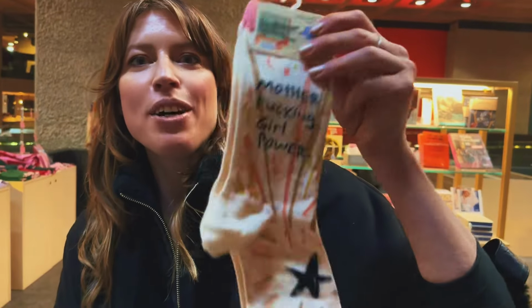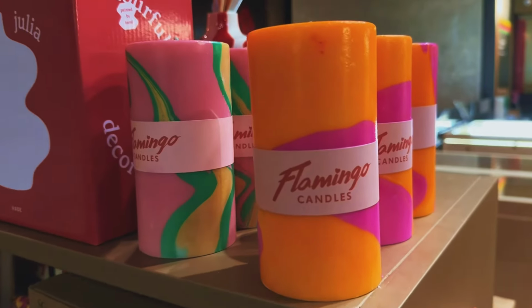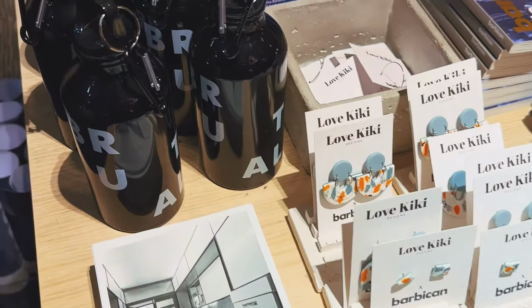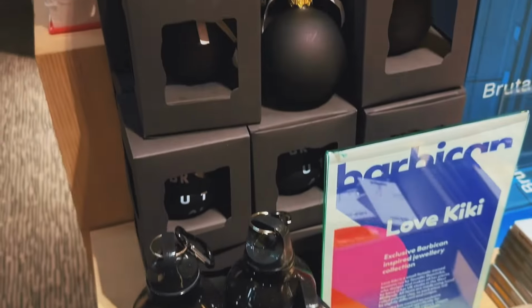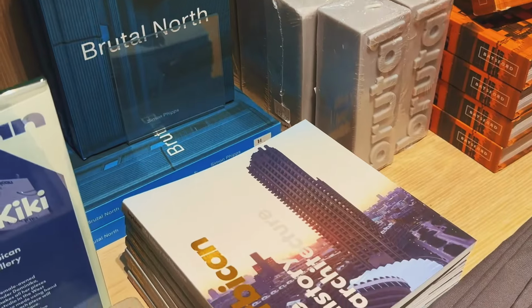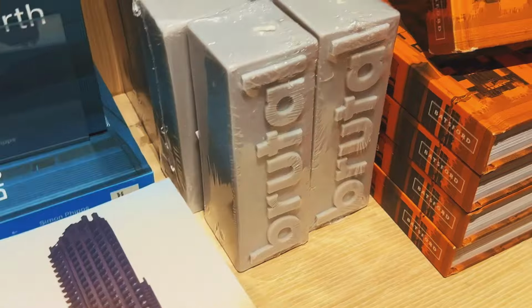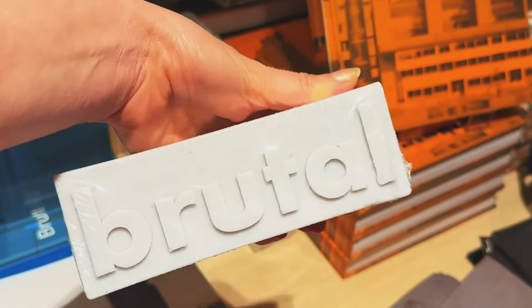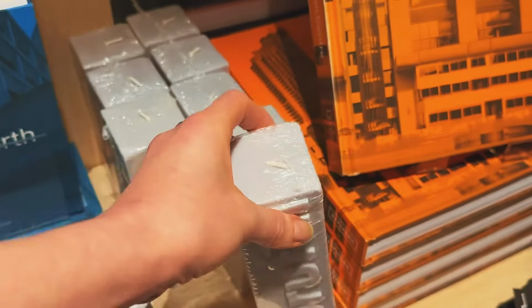Mother effing girl power, can't say that. I really loved these flamingo candles, they were very cool. Then in the downstairs shop, they had quite a lot of Brutal merch. Look at the Brutal candle. This is so cool. Oh yeah, that's the best gift here, for sure. I'll buy that.